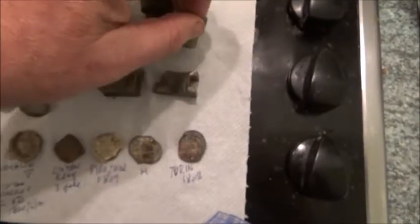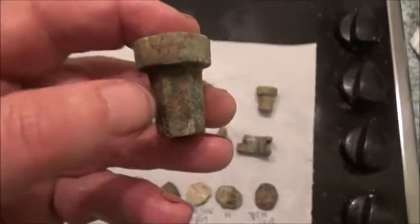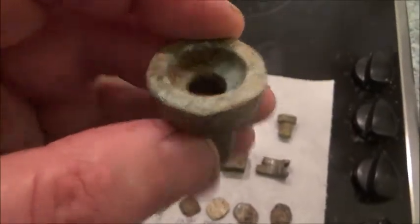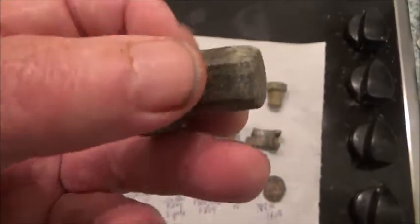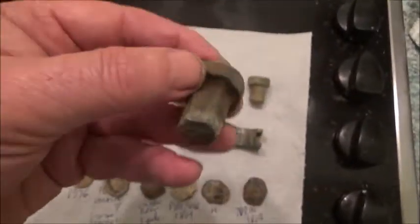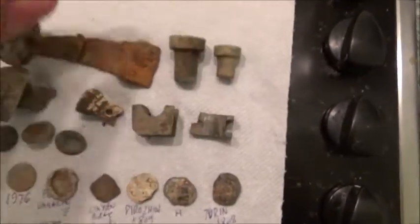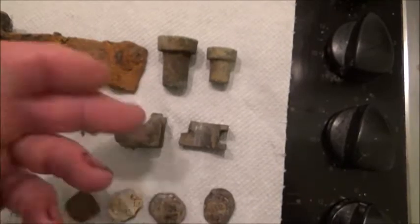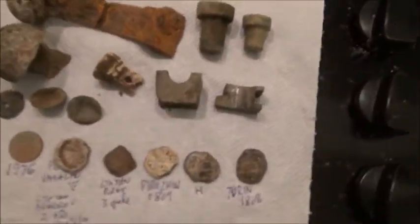Now, they are either studs off tractors or the part of machinery at a mill with a succession of hammers which hammered the cloth and turned it into suede or velvet. As the cloth went under all these hammers, they were going and changing the composition of it. I'm not sure which they are. I've found hundreds of these things all over the country. Still don't know what they are.